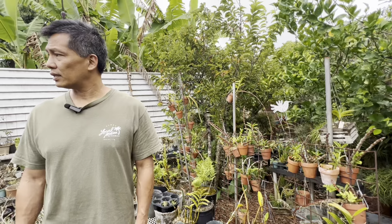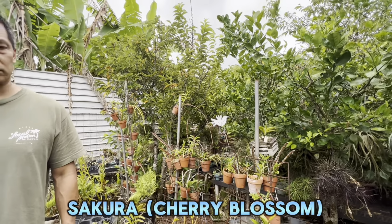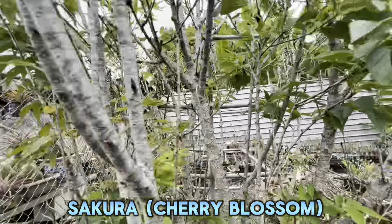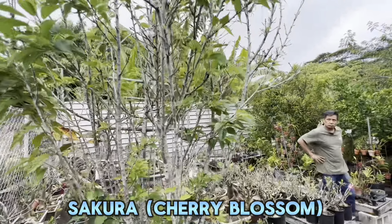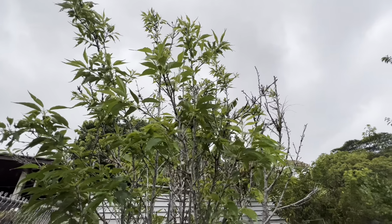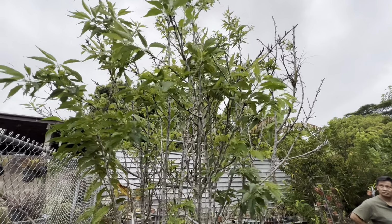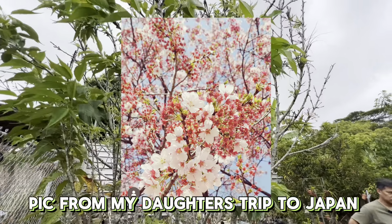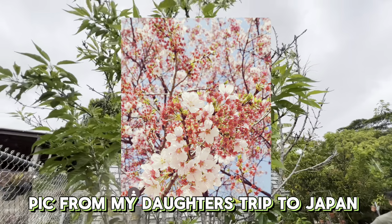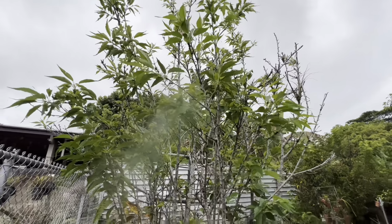What is this? Is that a peach tree? Sakura. Japan, yeah. But now already gone, yeah. This one, the other one too. This one no more here. What do they call it besides sakura? I don't know. That one is bright pink. Cherry blossom. This is a cherry blossom tree.